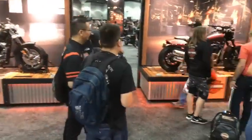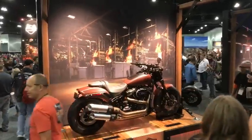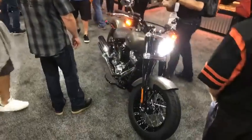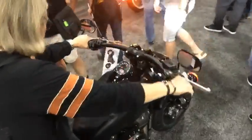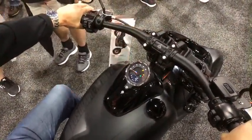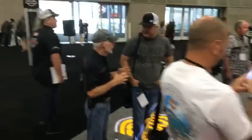I'm gonna get to the touring bikes next, the specials, Road Glide and Street Glide Special. Yeah, we looked at the Deluxe already, man. See if I can show the gauge. It's wider, it's smaller. It's probably not smaller, but it's more narrow. This is more narrow. I'll be doing more detailed videos, guys, in the days to come.